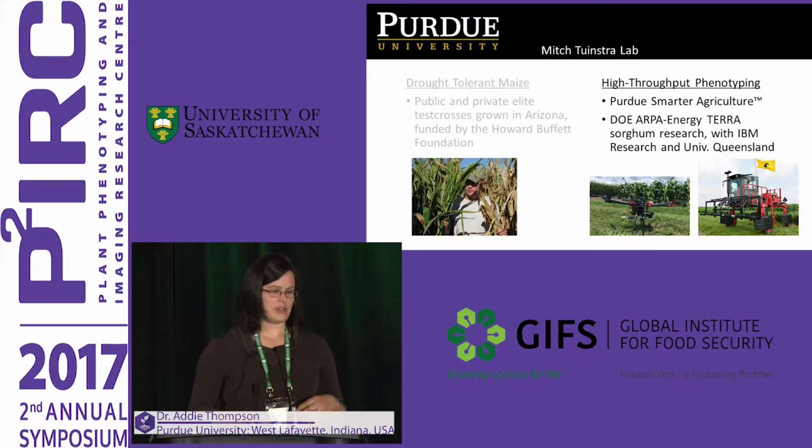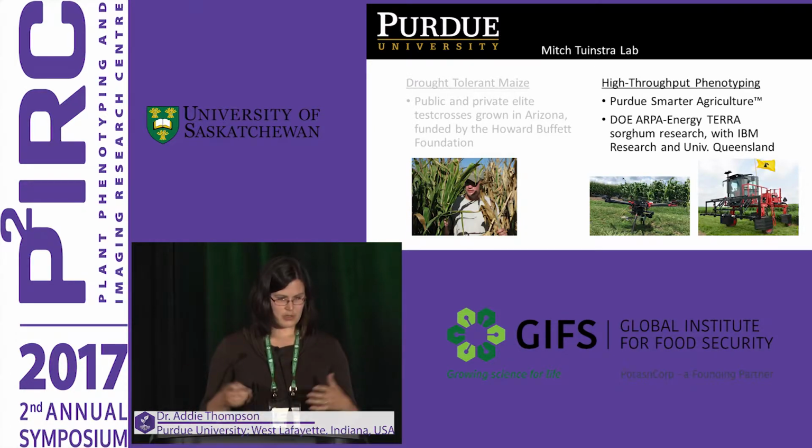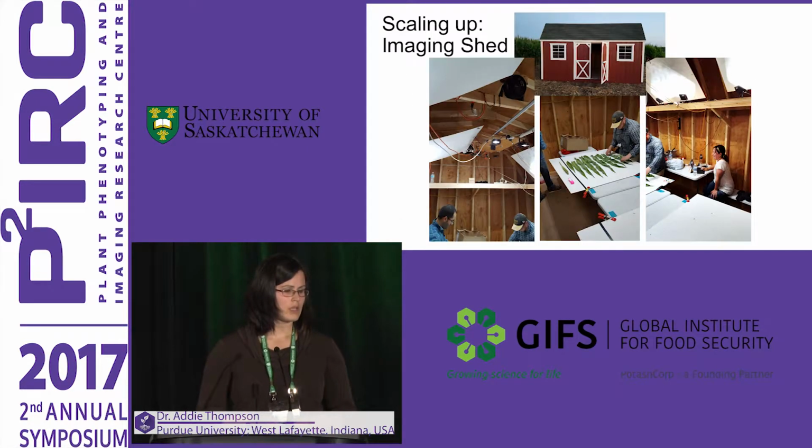So this is where we get into the high-throughput phenotyping that I'm going to discuss for a little bit as part of the Purdue Smarter Agriculture, and then this TERRA project I'll discuss a little bit. We started scaling up originally by renting a shed that we dropped down in the middle of our field, and we built some capabilities into it so that we could take controlled images of some of our plant parts.